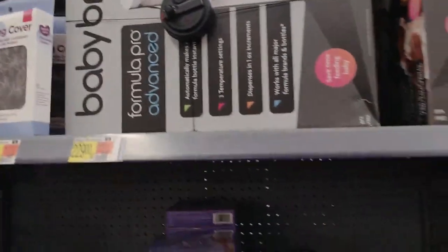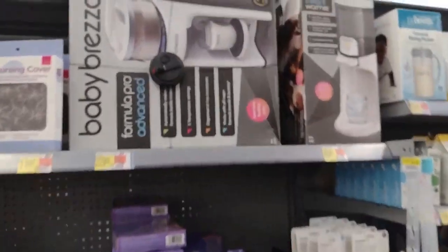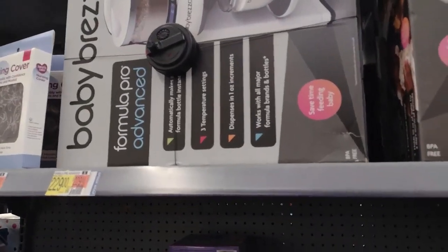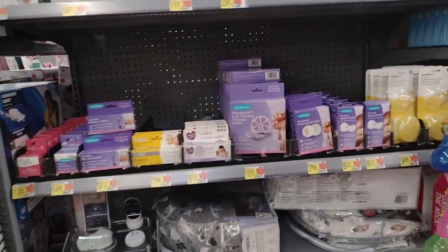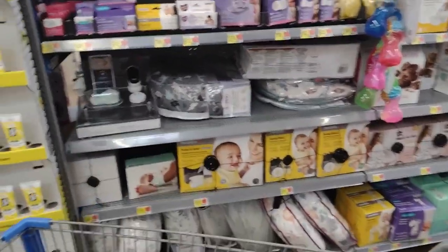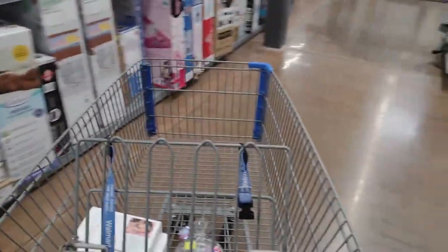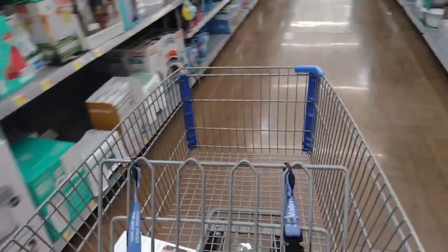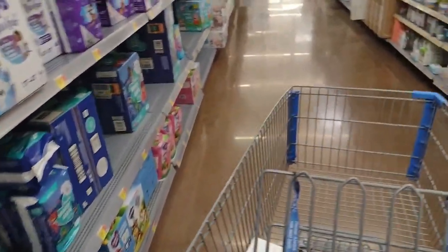Oh, dude. These baby breezes, that was last year. These instant warmers and these Formula Pros. You see the price on them right now. But I think I was getting these for $40. At least that. Formula Pro one, $40, $30, $29, I believe also. I mean, I was going to every store and cleaning those up.